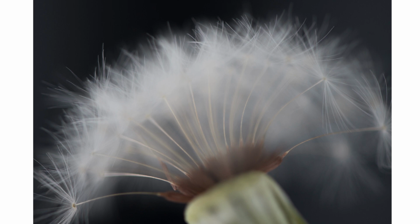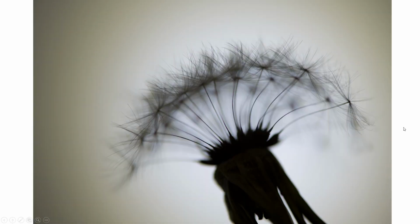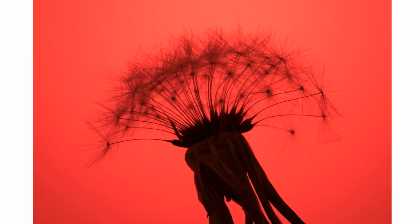That looks like a softbox shot, is that right? That's a softbox shot. Okay. And then next slide. Ooh. So this is lighting up the background and getting a nice silhouette of the dandelion. What did you light that with? That was lit with a flashlight. So you used a flashlight on the background and then just shot your silhouette. Right. Wow, that's nice. Next slide.